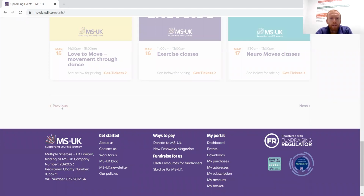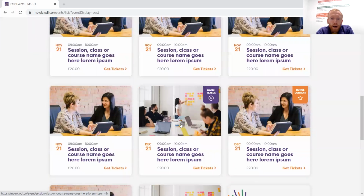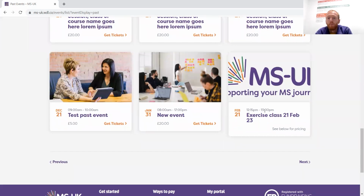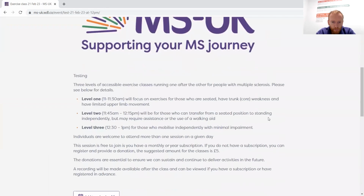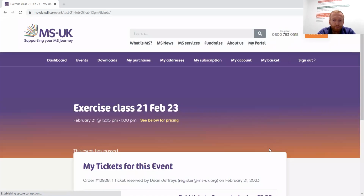So what you're about to see now, there's already some test pages up, so some of these obviously won't quite be relevant. But if we look down here at some of these previous events, if, for example, we were looking at this exercise class that took part earlier today, if we click on that, we can see about the session and what that involved, but also if I've already purchased a ticket for this event, i.e. I've attended live, or I know I haven't attended live, or I can't attend live, but I would like the recording, you can see here that I've got one ticket for this event. And if I was to click on that, I can view the ticket, and that just gives me a confirmation that I've registered for this event.